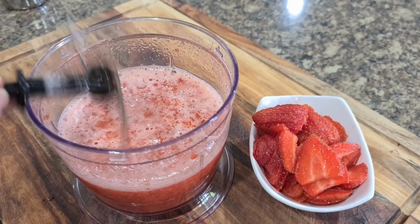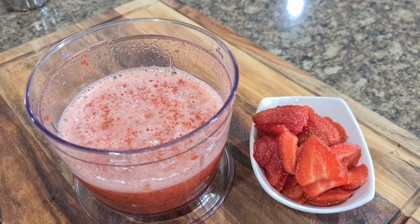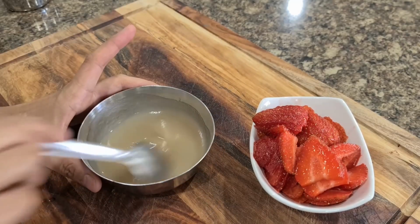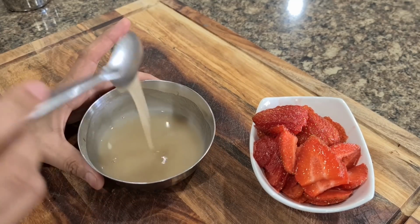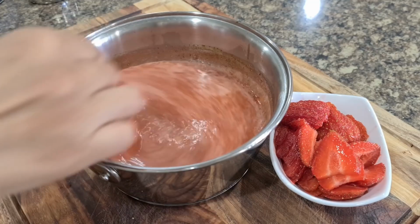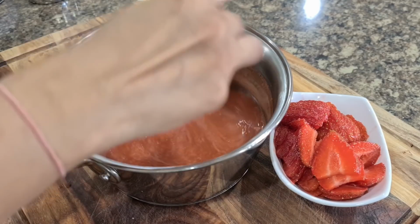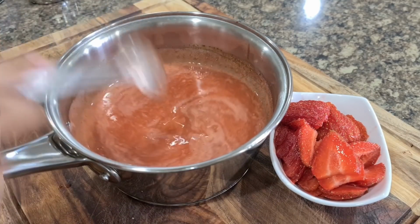Now, once the strawberry juice is ready, we will have to heat it because it's very runny and we want to thicken it a little. So we will be using gelatin. I am using agar-agar, which is a plant-based gelatin replacement. It works exactly like gelatin, but the only difference is it's plant-based. So now all I have to do is add agar-agar to this juice. I took around 2 teaspoons of agar-agar, mixed it with water, and added that to the strawberry juice.